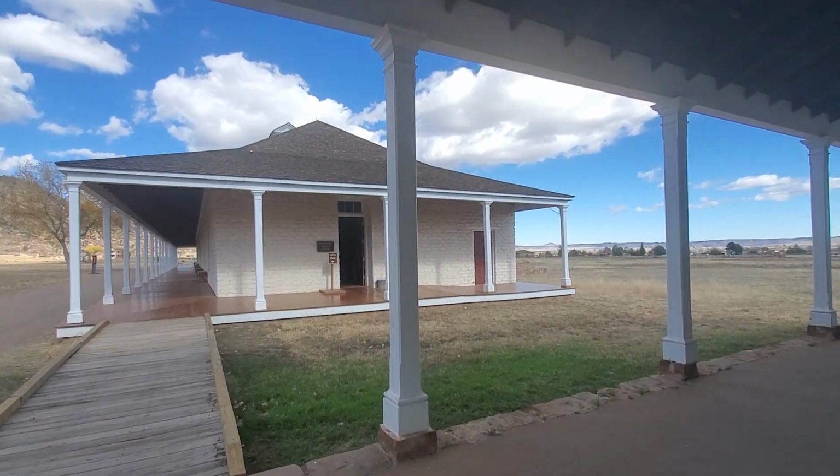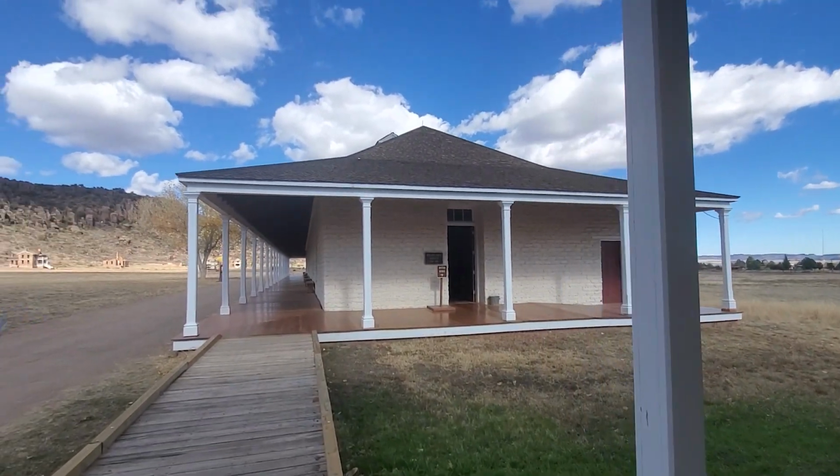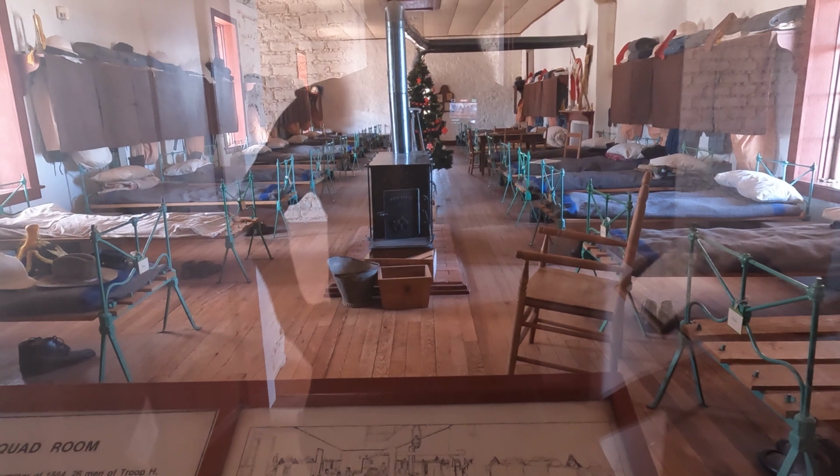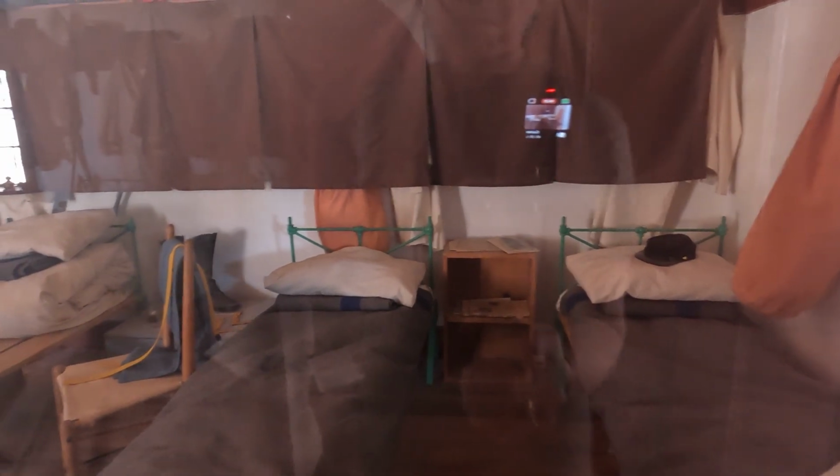We were just in the office visitor center. So this is the enlisted men's barracks. Okay, enter here. The squad room. There was little privacy in barracks life. A soldier's bunk, footlocker, and bunk space were his only private territory.